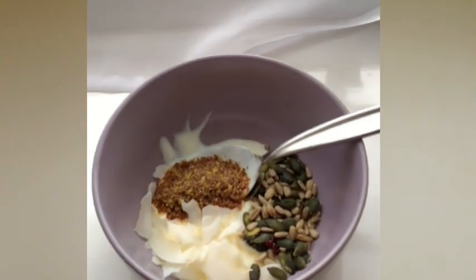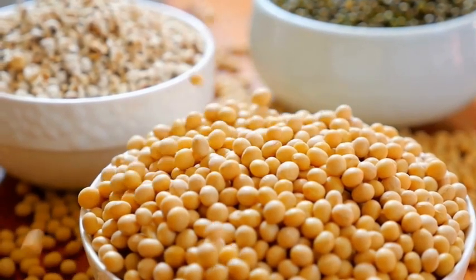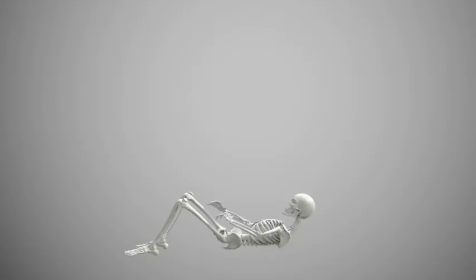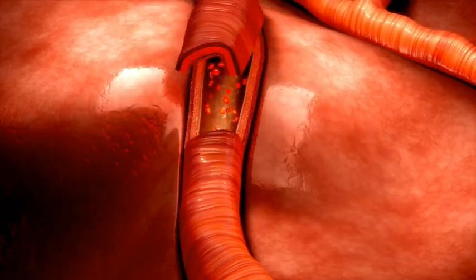The next type of food to add to your menopause diet that provides a source of phytoestrogen is soya. Soybeans or soya are good sources of the phytoestrogen lignin and isoflavones, which are thought to bind more with your beta-estrogen receptors. These receptors are thought to be more predominantly in your bones, your urogenital areas and your cardiovascular system.